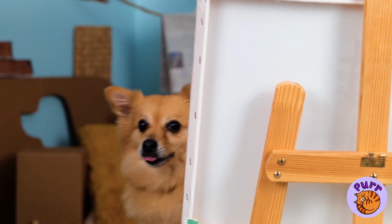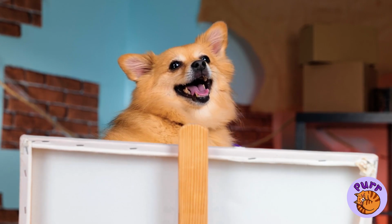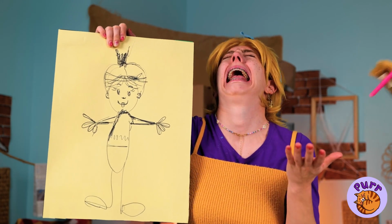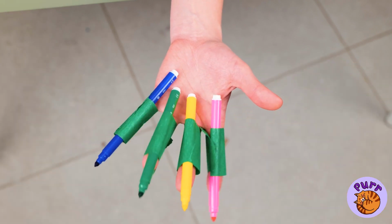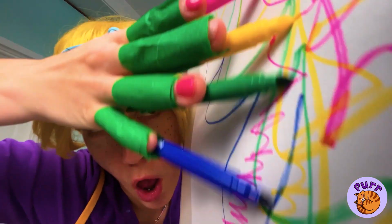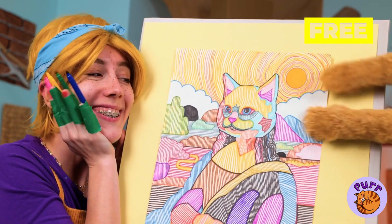Ooh, Doggy wants to try his hand at drawing. Or should I say, paw. Just a few more touches. Think she'll like it? Yeah. What about you? Do you like it? Everybody's a critic. Well, why don't you give it a try? Tape markers to your fingers and go. Wow, the kitty Lisa! And I think someone's a fan.